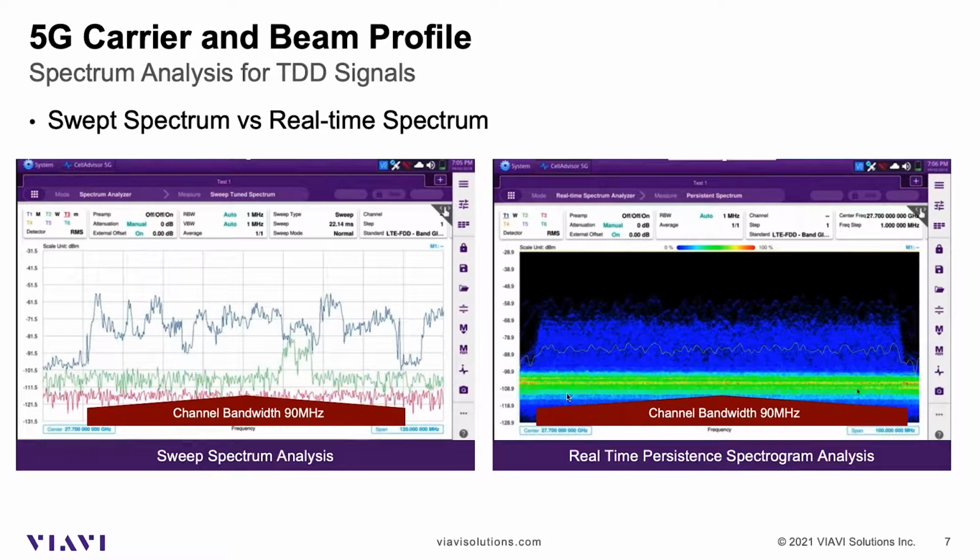So just from a spectrum perspective, typically we used to have just a traditional spectrum analyzer, swept-tune spectrum analysis. This is a 5G signal example. Here we have a channel bandwidth of 90 megahertz. And as you can see, if we're looking into the signal, just because not always the pilots are transmitted in 5G, we see this fluctuation on the spectrum because, in essence, the signal is being transmitted in different time slots.